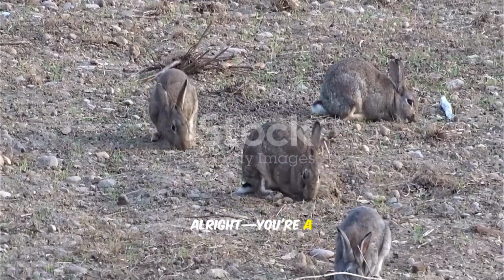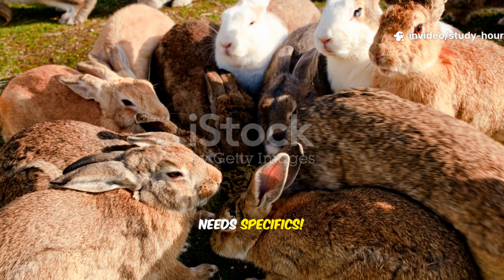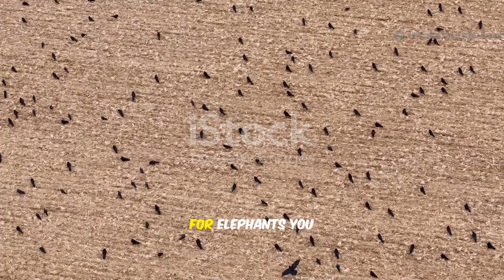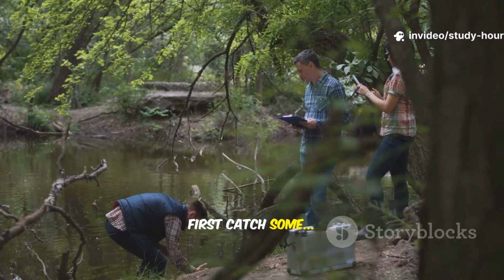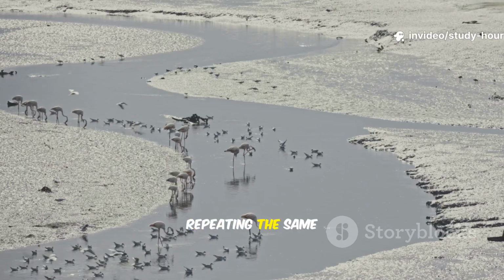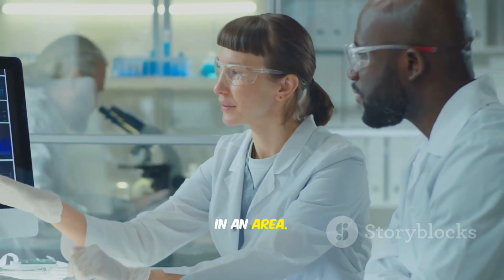All right, you're a population ecologist. First mission, describe the rabbits. You can't say a bunch. Science needs specifics. First, population size, total number of individuals. For elephants, you might count from a plane. But for rabbits, scientists use the mark and recapture method. First catch some randomly, tag them, then release. Repeat the process, resample, and finally do the math. It's clever probability math that explains the probable population in an area.